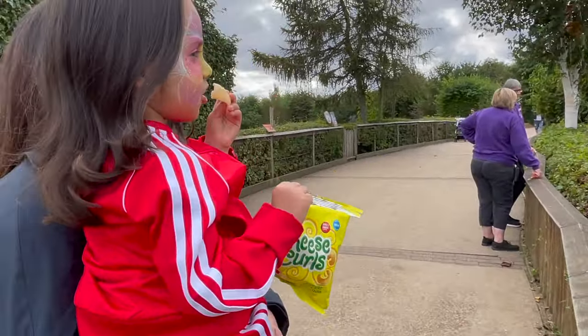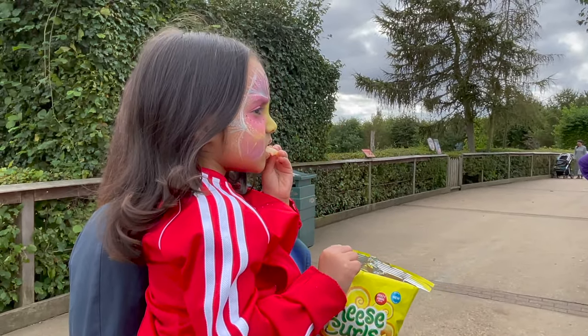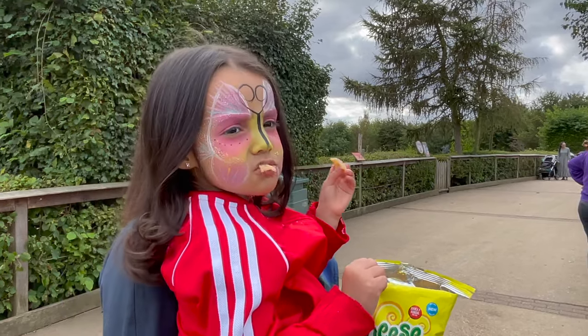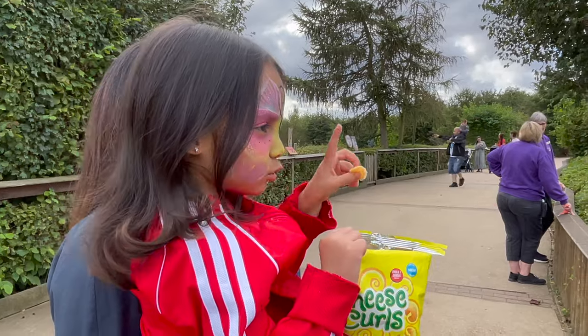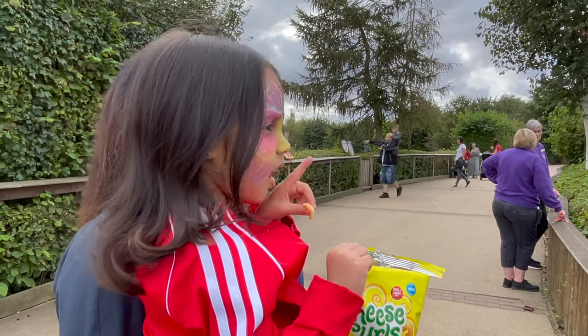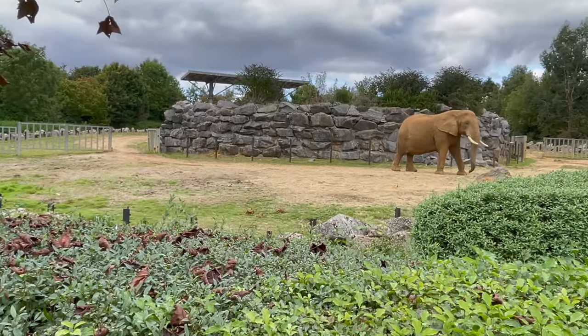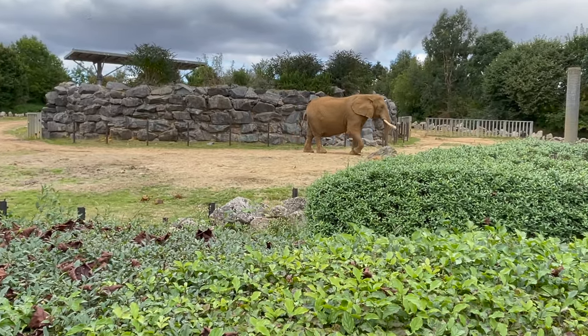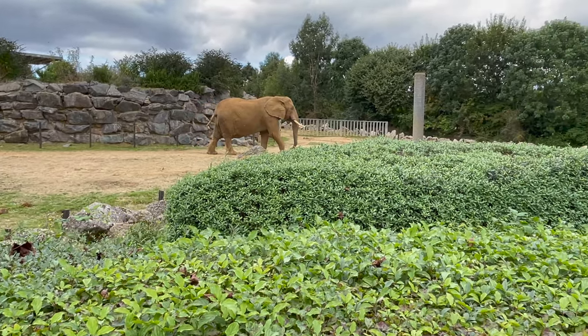Beautiful. Look, it's got a trunk. What else has it got? Is it big? How many legs does the elephant have? Can you count? One, two, three, and four. Perfect. You're so smart. You're clever like Edmund. I have Edmund. Do you? Real one. Yeah.